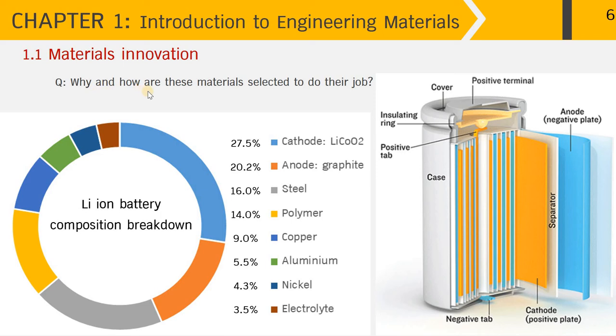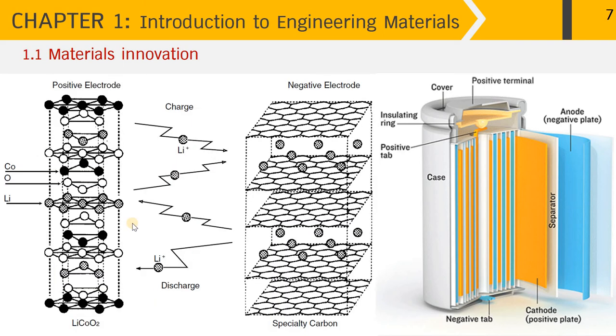So why and how are these materials selected to do their job? The answer is the nature of the material itself. When it is in operation, the lithium from the positive electrode will move to the negative electrode as charging. On discharging, the lithium will move back, and this is how it will produce electricity.